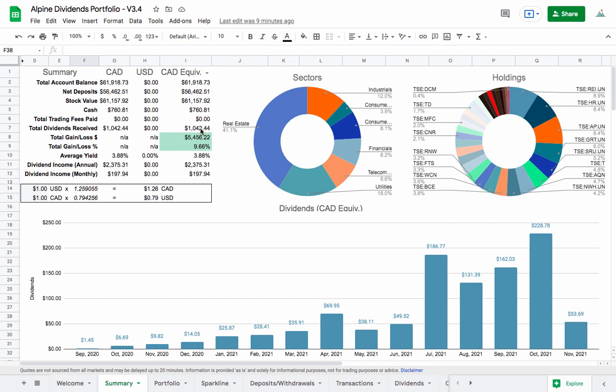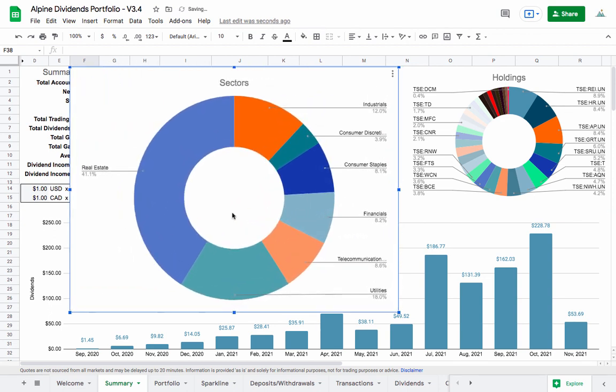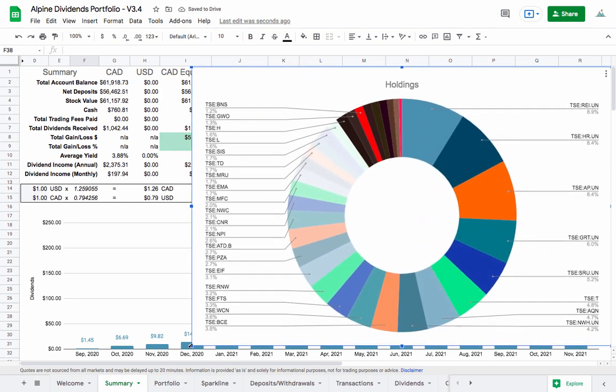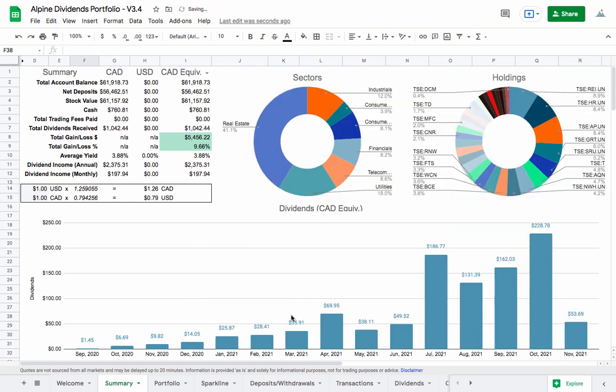But looking into the portfolio, we can see that my biggest sector is still real estate, followed by utilities. Industrials is really starting to creep up there, and that's all right with me. It's going to continue growing, as you'll see in this video. And here are all of the positions that I have and their tickers. Actually, not all of them, because some you can't really see in here, so it's better to just jump into the next page.